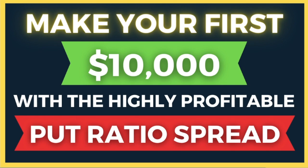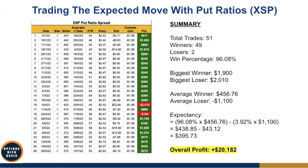Alrighty. So in today's video, we're going to be talking about how you can make your first $10,000 with the highly profitable put ratio spread. And the reason is because in my previous video where I talked about the #1 secret to becoming consistently profitable trading options, I shared this put ratio spread spreadsheet of my trades where I did it for about a year.